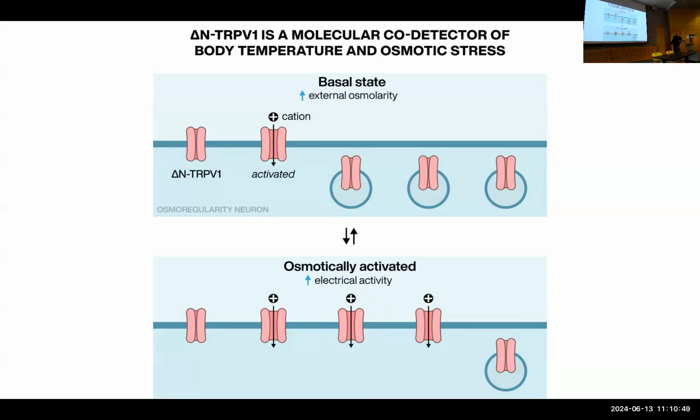And then we're kind of done. This is increased electrical activity. I wonder relative to what? Well, probably relative to the other state. So I don't need to say decreased and increased. I just need to say increased, right?